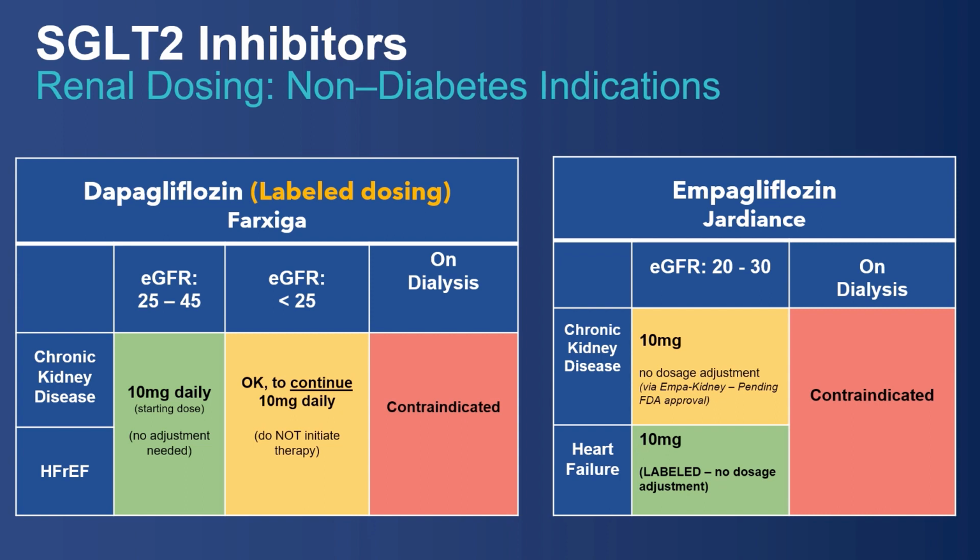My hope is that this slide I created will help you keep the dosing and GFR ranges clear in your mind for these two drugs when being used for indications of chronic kidney disease or heart failure. Starting with the box on the left, dapagliflozin has labeled dosing in CKD and HFrEF, heart failure with reduced ejection fraction. Patients can be started or continued on dapagliflozin 10 milligrams daily, even when their GFR is in the range of 25 to 45. If a patient's GFR drops below 25, they can be continued on the 10 milligram dose as long as they've previously been on this drug.